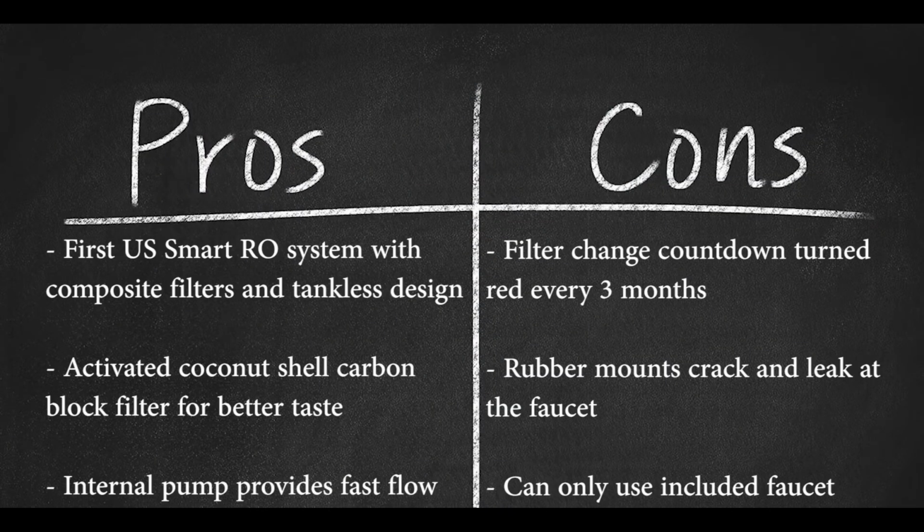Pros: first U.S. smart RO system with composite filters and tankless design. Activated coconut shell carbon block filter for better tasting water. Internal pump provides faster flow of fresh pure water.